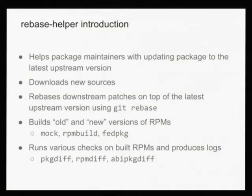So after it goes through the process of rebasing the patches with you, it will try to rebuild the old version of RPMs and the new version of RPMs. There are a couple of different ways how it can rebuild the RPMs, either locally or remotely: locally using mock or rpmbuild, or remotely using fedpkg. After the binary RPMs are built, it will download them, or if these were built locally, it will just have them already, and it will run different checks on them.